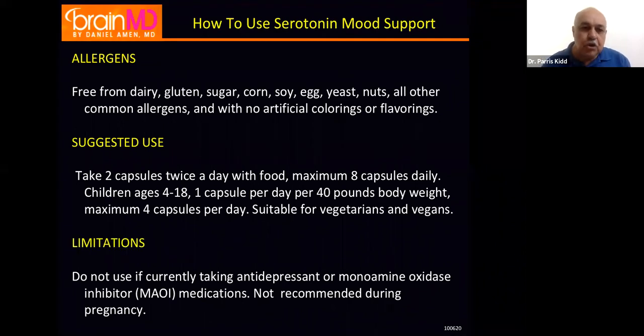And we had to put a limitation in there: do not use if taking antidepressant or MAO inhibitor medications, mainly because of the 5-HTP. It's probably not a problem, but we are forced to put that on there anyway. And for a similar reason, we can't recommend it during pregnancy.